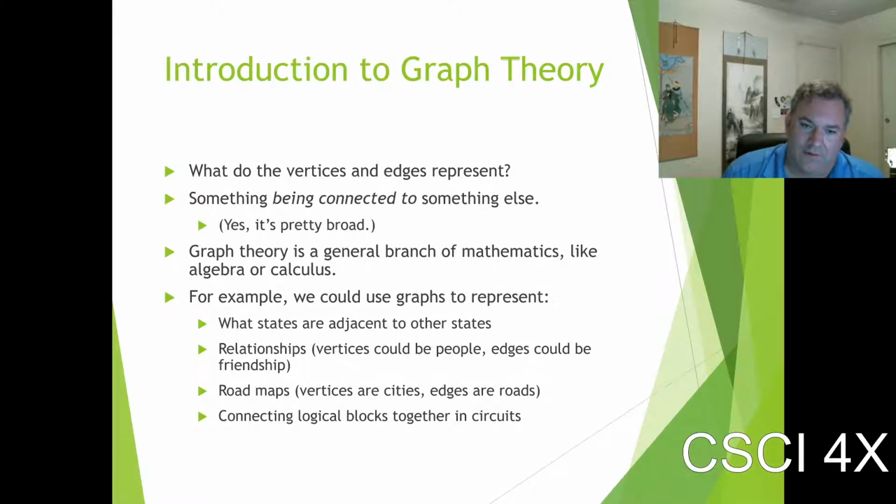Okay. So, what do these things represent? They can represent anything. This is a really broad, very general branch of mathematics. You can become a math major and get your doctorate in graph theory. And there are so many different niches and subspecialties and areas of research in graph theory. My discrete math professor was a graph theoretician, I think the term is. She was in the math department, or half in the math department and half in computer science, something like that. And that was her area, you publish papers in graph theory. It's a whole thing.